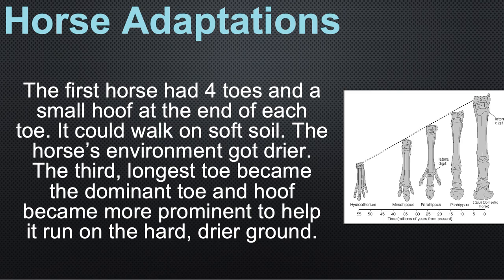Okay, now we've talked about this before in class, but I'm going to go through it a little bit more. Here on the side, you have a picture of a horse's hoof, and I want you to know that horses had four toes and a small hoof at the end of each toe, meaning their ancestors. The first horse had four toes. It looked very much like a dog's toe or a dog's foot. Why did it have these feet? Well, because it could walk on soft soil, and so it didn't need a lot of protection.